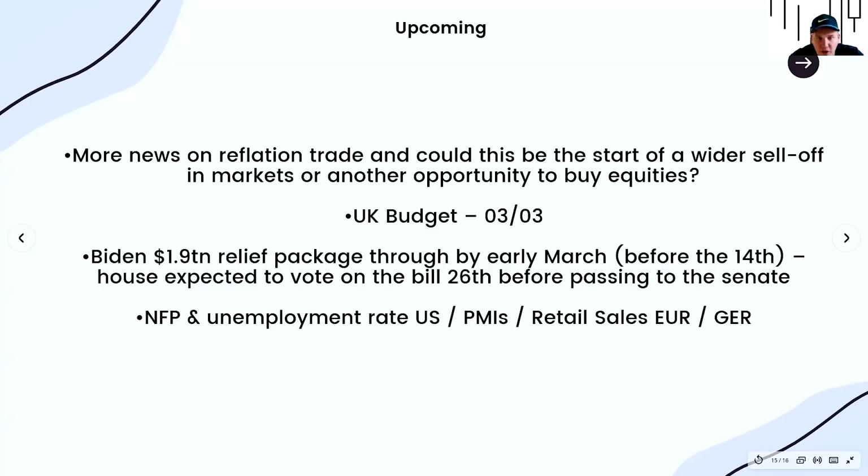losses. And then obviously next Friday, we've got NFP, big one out of the US, and unemployment rate. Again, with everything that's going on at the moment, the markets will be looking at that quite intently. However, Powell and the Fed keep reiterating that they're not going to act too quickly even if they see employment and inflation jump up, just because they think it's going to be a temporary measure. However, the market is seeing things quite differently at the moment.